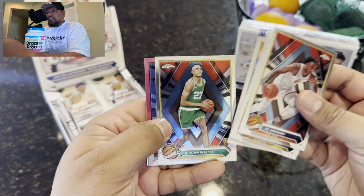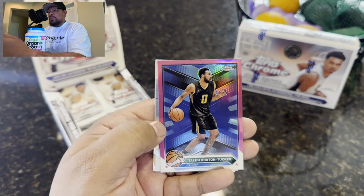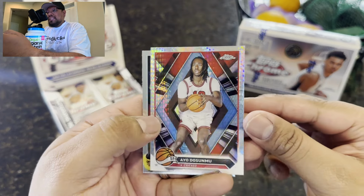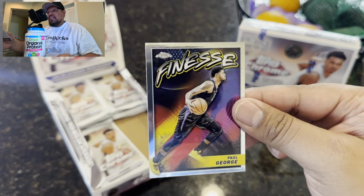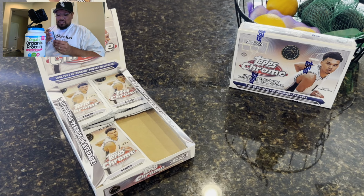We do have a pink, Jordan Walsh, and phew. Talen Horton Tucker on the pink. So pinks are not numbered. As you guys can tell right there, numbering will be somewhere up there. We do have an Ayo Dosunmu. That is my boy from my Chicago Bulls. And a Finesse, Paul George. I think the Finesse one is my favorite so far, when it comes to the inserts.